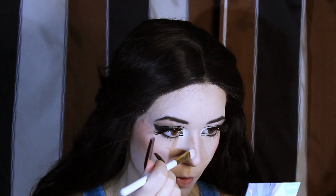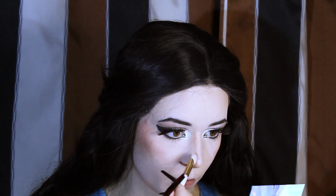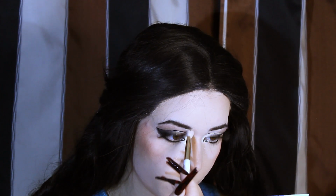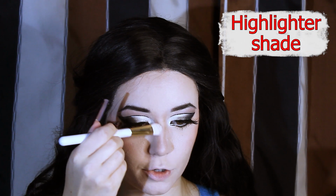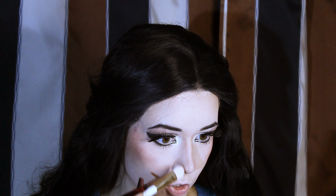And then I'm taking a smaller brush, dipping into the contour shade. I'm contouring my nose. So I'm placing the contour shade on both sides to the bridge of my nose and feathering it towards my brow. Next, I'm dipping into the highlighter shade from the same palette and I'm placing it right on the bridge of my nose and to both sides and blending it with the contour shade.